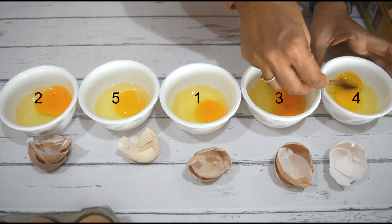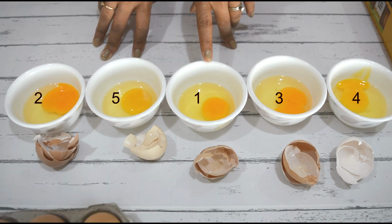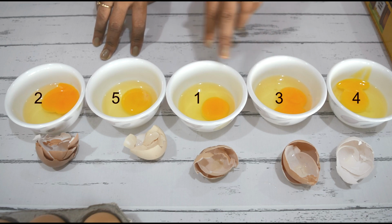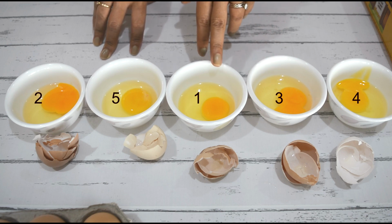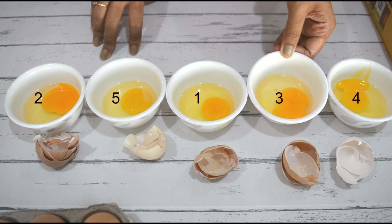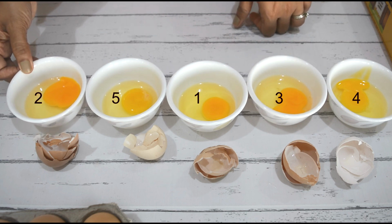And I have the ratings on the screen so you can see taste wise which ones I like more. So the best egg seems to be the country chicken egg, and I buy the combination of the country chicken as well as the free range because the country chicken egg has more flavor. And if you look at the free range one, that is also not bad. It is a bright yellow or a bright orange yolk, which signifies a good egg.